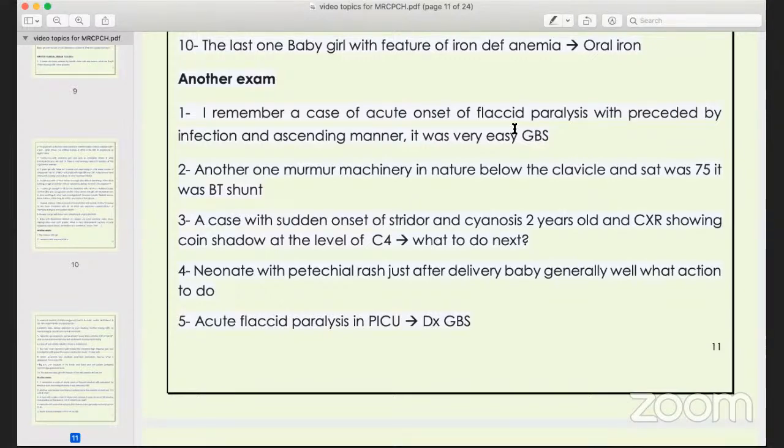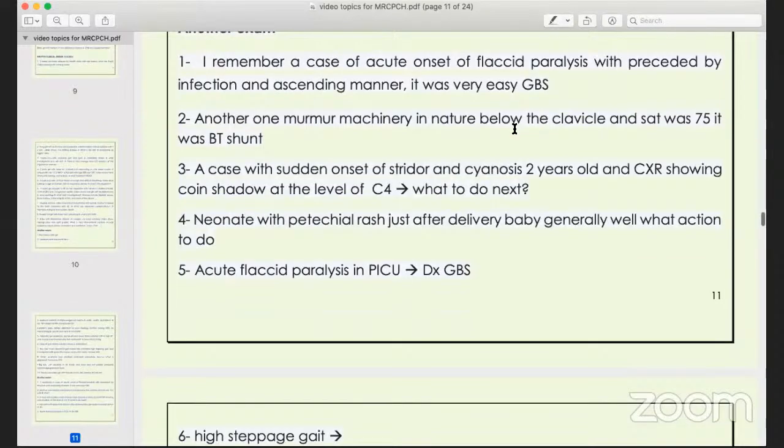It was very easy, GBS. Any child who is floppy with infection, maybe respiratory infection, gastrointestinal or UTI, even with UTI, and the child developed floppiness after that. This was a very easy case, GBS. So they will ask you the history. You have to compile in your mind what history you can ask the mother or parents, what examination findings, what are the differential diagnoses, and what is the investigation of choice.